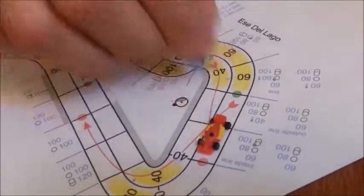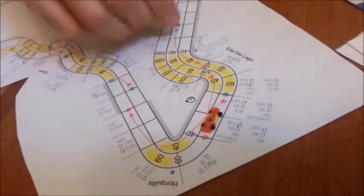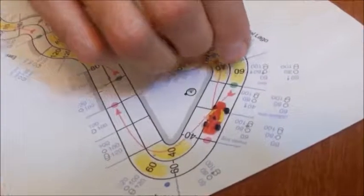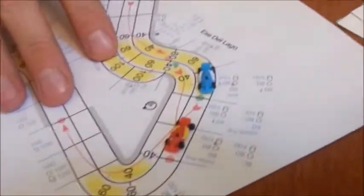I could, in this case, also only use one of the lines. I could start here and go 1, 2, 3, and use the 60 to finish up. Again, it didn't cost me anything if I used this line.